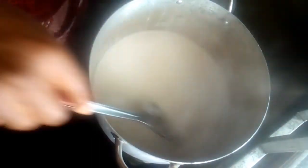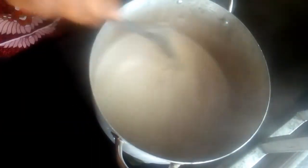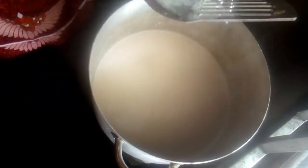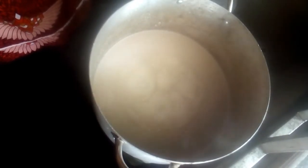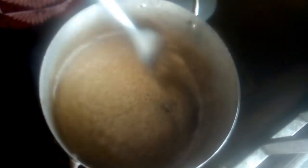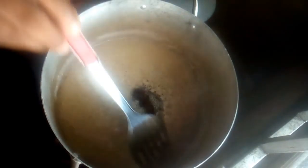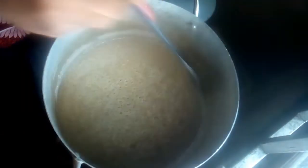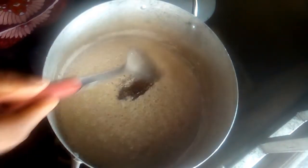For a better result, you need to stir it once it starts boiling. Stir it very well. Make sure you stir it very well. If not, it will stick to the walls of the pot and even at the bottom. So you make sure that you stir it very well. Now you can see the oil has started coming out. Very soon we will filter it and you will see the beautiful clear coconut oil.